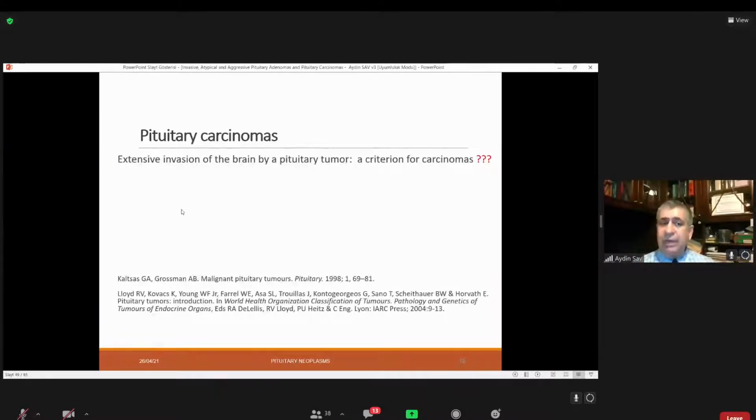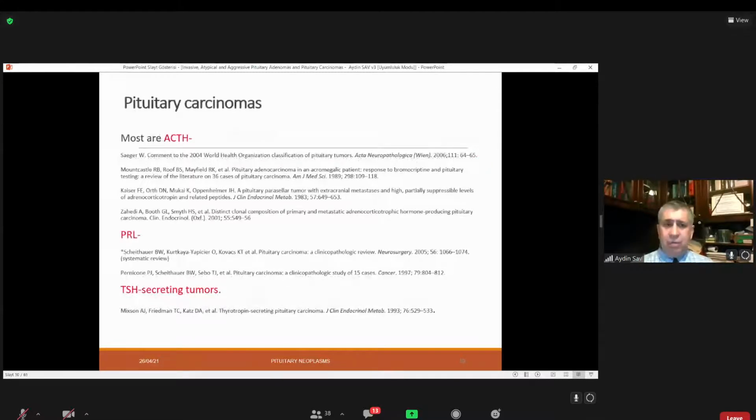So they show an extensive invasion of the brain by the pituitary tumor. We still do not know whether this should be regarded as a criterion. The criterion is their ability to metastasize by using the cerebrospinal fluid, or extracranial metastasis by the hematogenous route, which is the problematic issue.